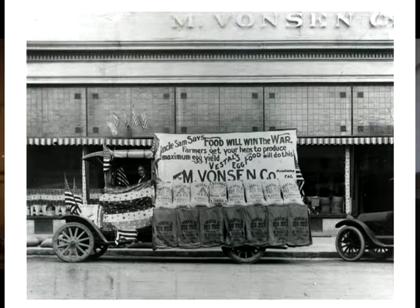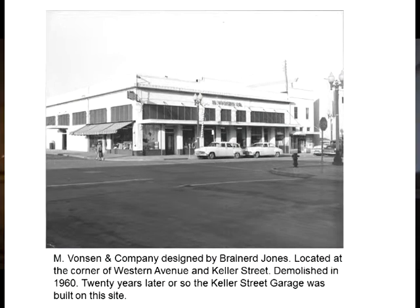Okay, another feed merchant was Vonson. As a young man, Vonson worked for the Golden Eagle Milling Company. You see a pattern here. Before forming a partnership with William Hickey in 1904. At first, Vonson and Hickey operated a feed and grain and grocery store building in Kentucky, and then occupied a warehouse on First Street. In 1913, Hickey left the business and it just became M. Vonson and Company. And Vonson had this building designed by Brainerd Jones on the corner of Keller and Western in 1920.